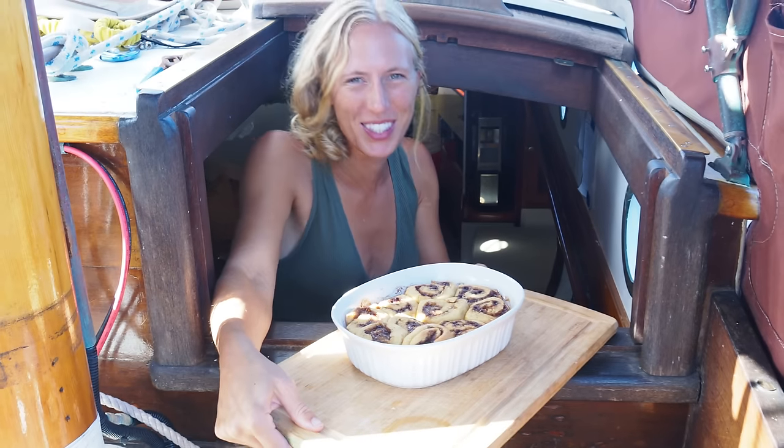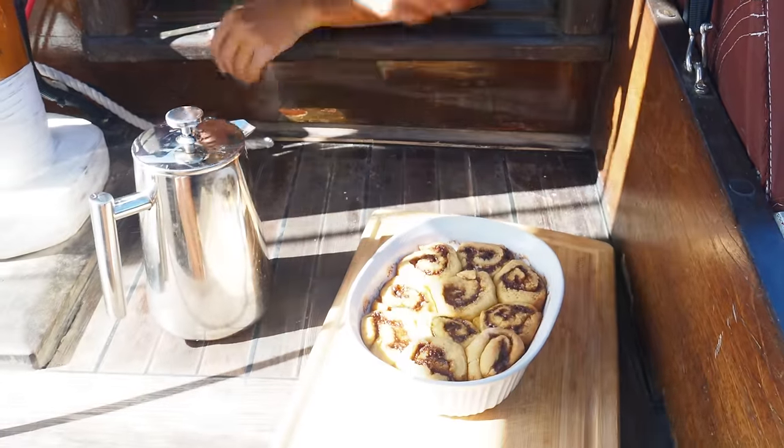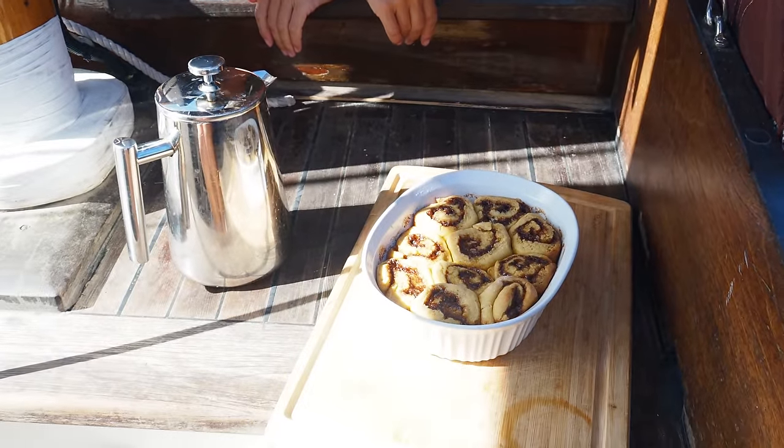Happy birthday! Boat made cinnamon rolls. Alright.